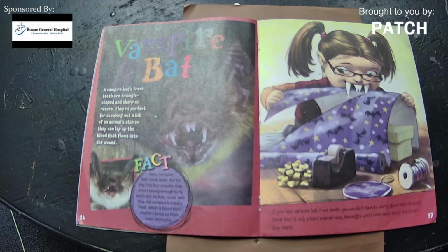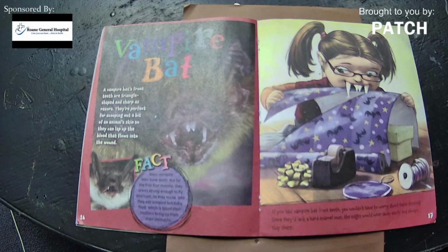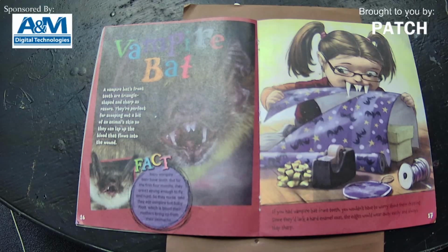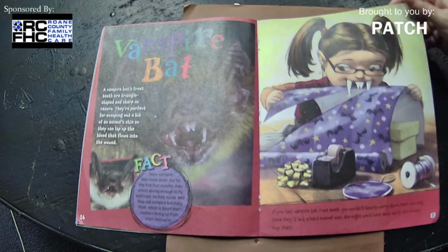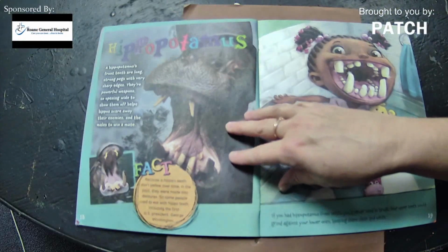Again, another interesting fact about all these animals we see in nature that we wouldn't necessarily know about, would we? If you had vampire bat front teeth, you wouldn't have to worry about them chipping since they lack a hard enamel coat. The edges would wear away easily and always stay sharp. I tell you, with the light, it's hard to read the words on the dark-colored pages, boys and girls.